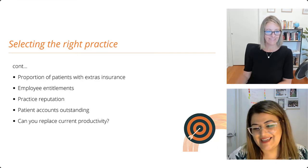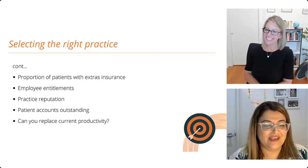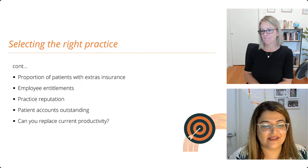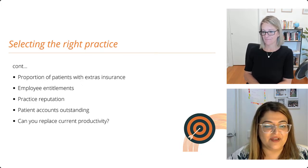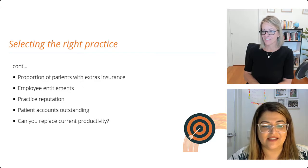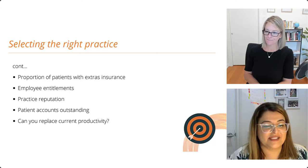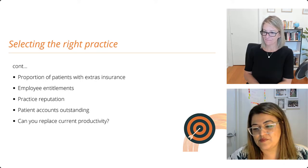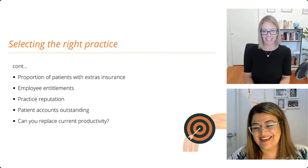Patients' outstanding accounts. It's always very important to have a look at this in the existing practice if you're looking at buying one. A practice that hasn't managed its accounts and has thousands and thousands of dollars owing means there's a certain culture in the practice with the patients and paying. And quite frankly, buying a practice where people don't want to pay is probably not that beneficial. It's hard to change that behaviour, isn't it?